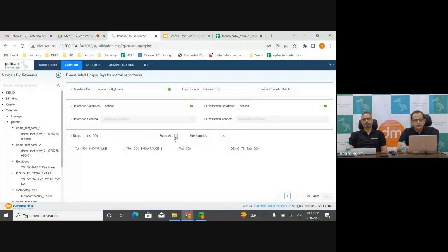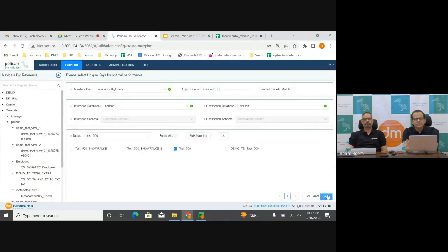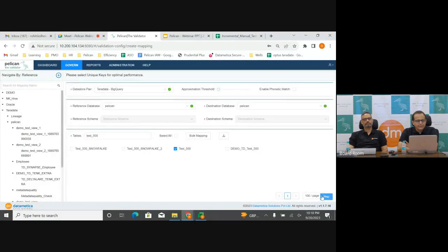So I'm going to show you how we do it for one of the tables. I'm going to do a map. What Pelican is doing is going to the metadata of the table, reading the metadata, and creating a map between source and target. You will also see that at no point have I mentioned what my target table is. We have a couple of algorithms, approximation threshold and phonetic match, so Pelican on its own will find the corresponding tables from your target platform. So that's how simple it is to create the mapping. It is a one-time setup. You don't have to do it every time.